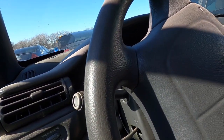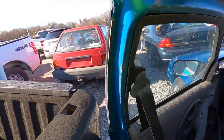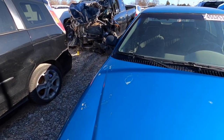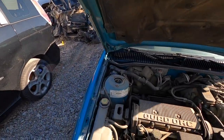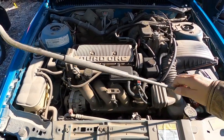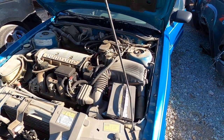Okay, I'm gonna put the key in it. And it doesn't do anything. It does have 81,000 miles, or so it says. So she's gonna need to jump. I'm gonna bet this has that quad overhead cam motor under there. Ooh, she doesn't wanna open. There we go. Oh, yep, she does. Quad OHC, a little bitty battery. Put this hood prop in here. Let's put some power to it and see if we can figure out what the mechanical damage is.